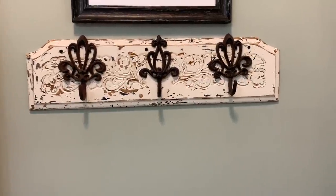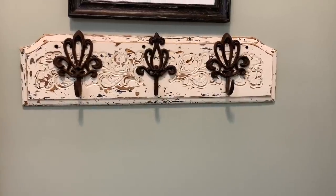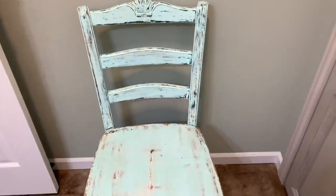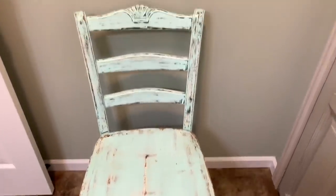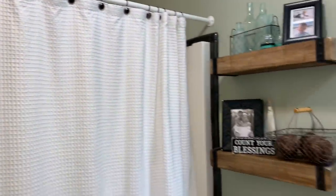One of them is out in the garden shed and has herbs written on it, and I can't remember what I did with the other one, I think I gave it to somebody. Jean's mom and dad found this chair somewhere at an antique place and brought it home to me. So this is the guest bathroom and the boys' bathroom.